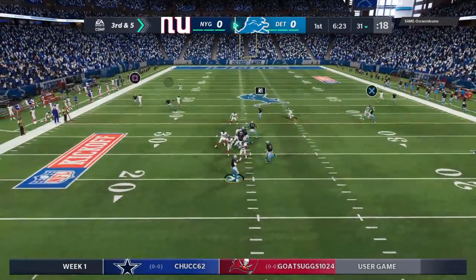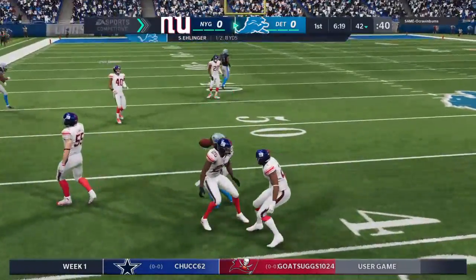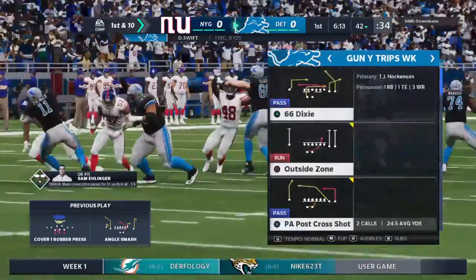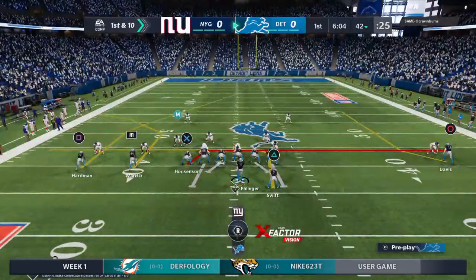Now a shotgun snap as they'll look to throw. That's complete to Swift out of the backfield. And he is going to have a Lions first down as they're able to get the 3rd down conversion. 11 yards there and a Lion first down. The 42-yard line.